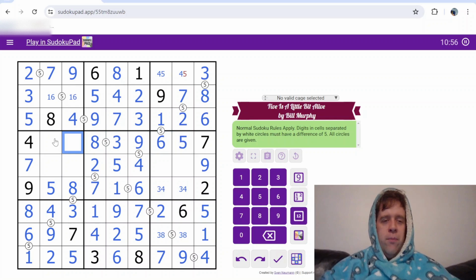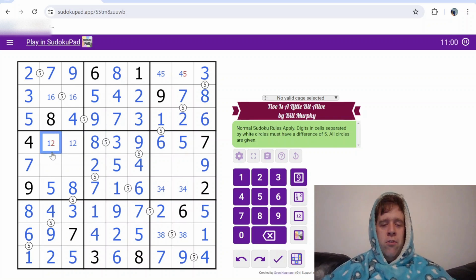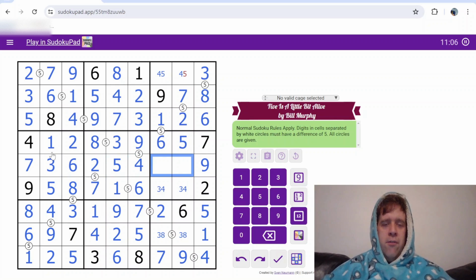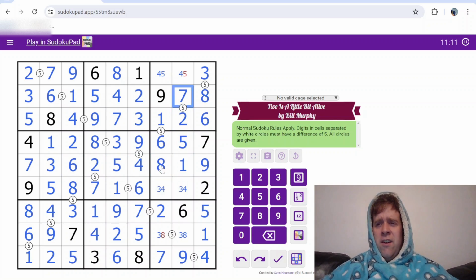1 and 2 left to place in here. 2 down here tells us which way around these go, which fixes up the rest of these boxes. Now we have 1 and 8 left to place. And that kind of does it.